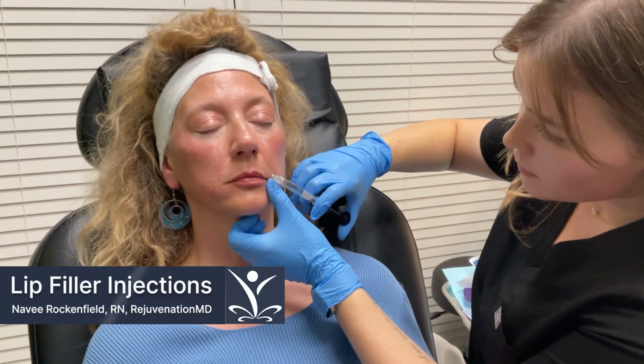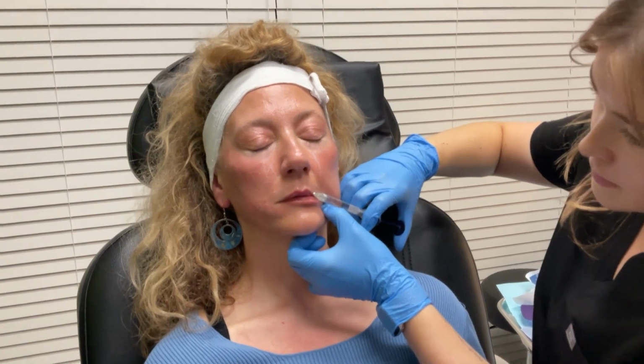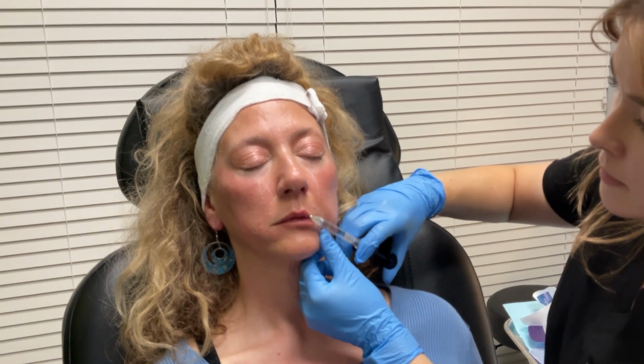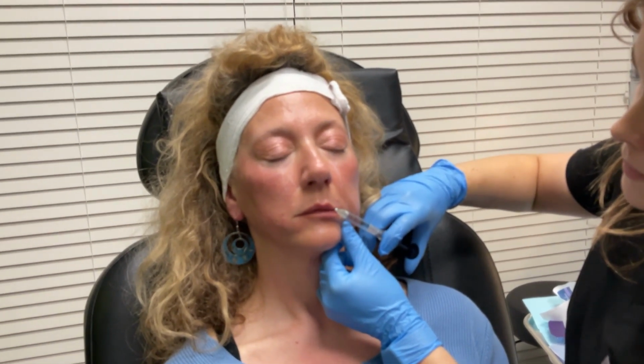Today, Navi is doing injections of our patient's lips, and she is using a hyaluronic acid filler to just give our patient some hydration and some lift. Filler in the lips can look ridiculous, but I always tell people at Rejuvenation MD, we are not going to duck you up. And then I laugh because it's funny.